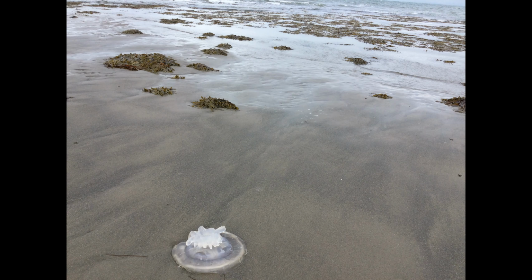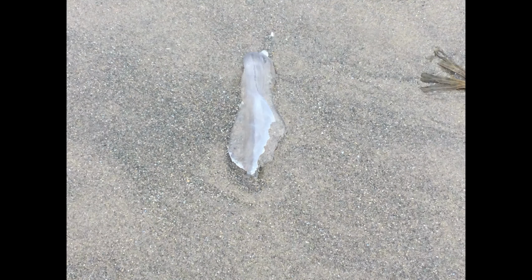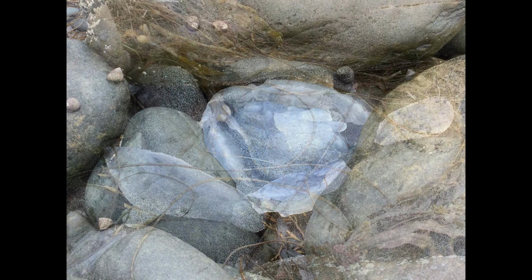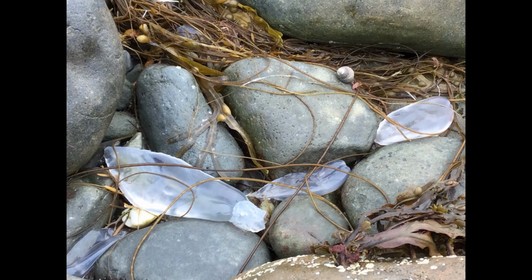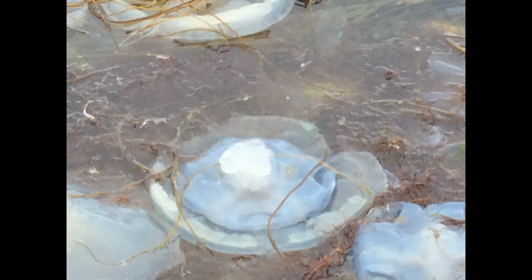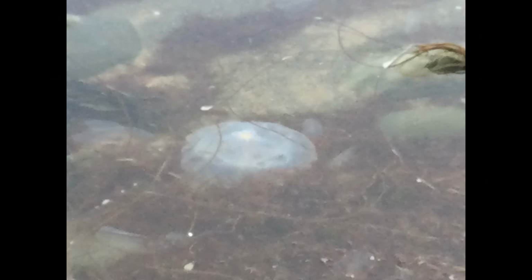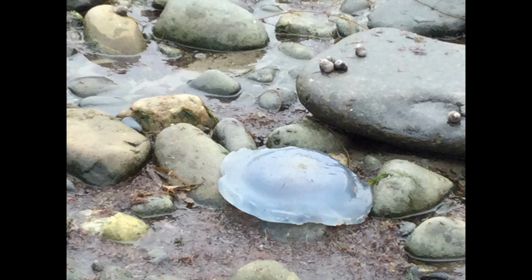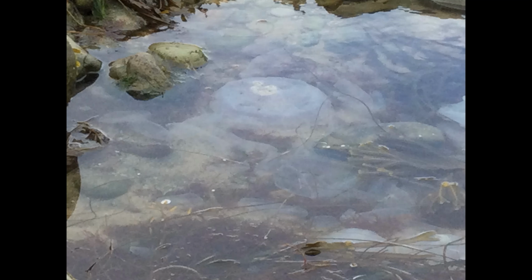Most of the, whatever these are, I forgot what they are. There were millions of them all over the place, man. Like, there was just piles upon piles upon piles. There was too many. Let's just put it at that. But yeah, I think that's the biggest one we found right there.